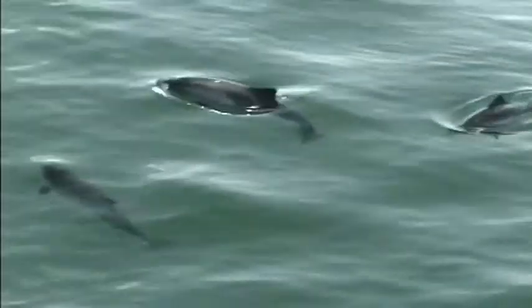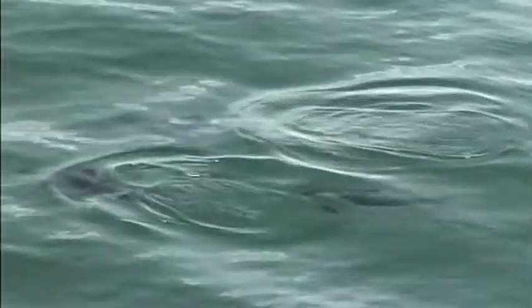Harbour porpoises make these clicks to locate their food, to locate each other, and as well to communicate with each other. And because they make these clicks almost continuously, we can use the sound of these clicks to actually survey for where they are, how many there are, and what kind of activity they're up to, if they're feeding or just communicating.